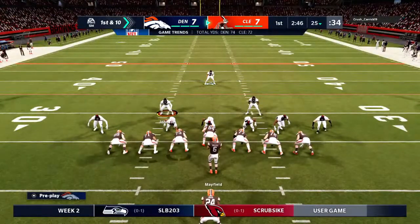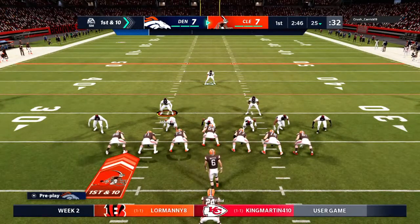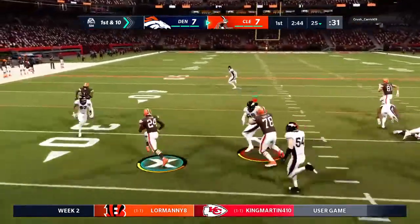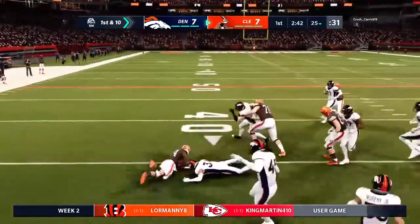The Browns drive about to get started. A tale of two extremes already in this game. A touchdown pass on their opening drive followed by an interception last time out. Now, it sounds like things balance out, right?